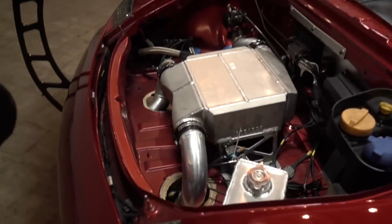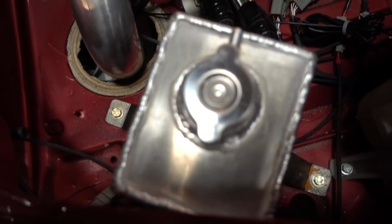With air-to-airs, I'm okay with 20 degrees above ambient. This is so efficient, it stays at ambient. And this is your only water tank? That is the water tank for that. So think about the water tank, it's not a ton of capacity, huh?